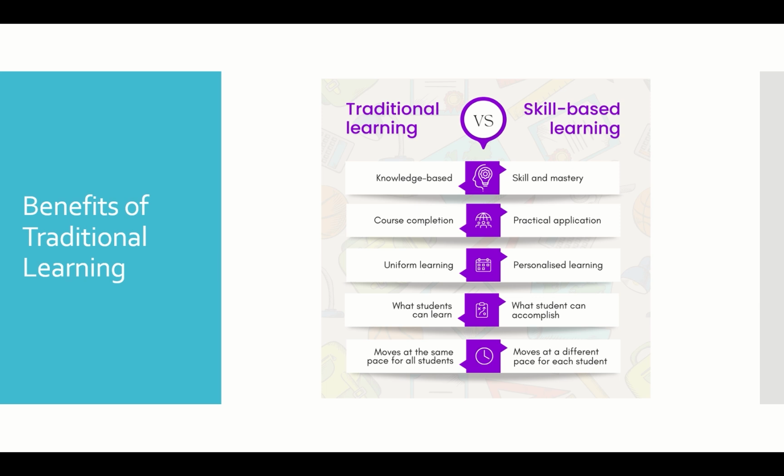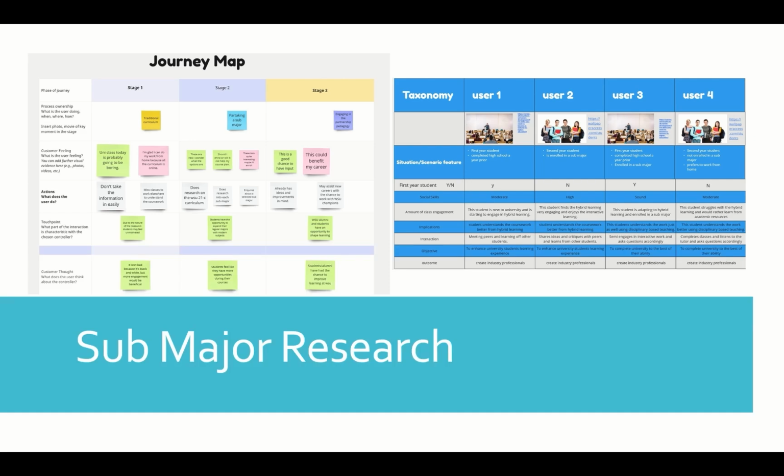The two maps above are used to identify how students felt about both transdisciplinary learning and the submajors. Within the journey map, students were intrigued by transdisciplinary learning as it was more engaging. Regarding the submajors, students were also intrigued as it gave them an opportunity during their courses to expand out of their chosen course. Moving to the taxonomy, four students of different descriptions were highlighted.